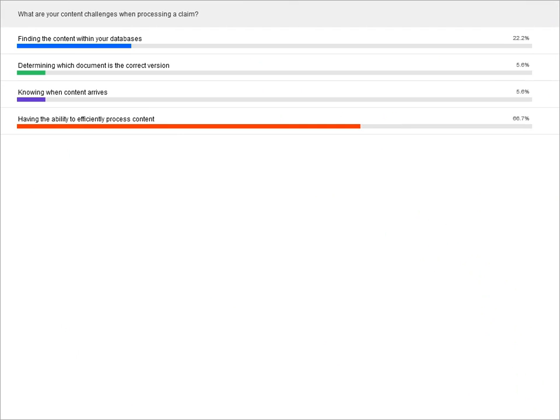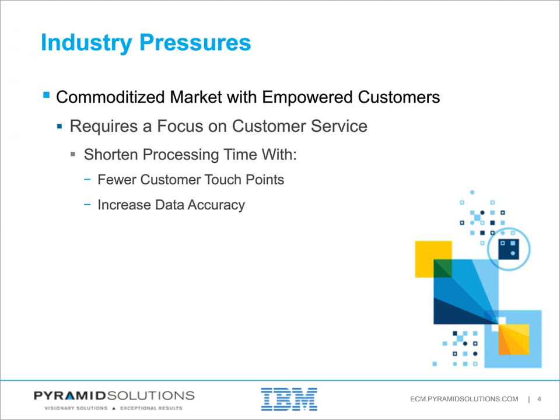Yes, we can. Well, it's kind of a runaway in terms of responses. 2/3 of you, 66.7%, say your biggest challenge is having the ability to efficiently process the content once you establish what that is. The closest runner-up was 22%, which concerned finding the content within your databases. So with that, I'm going to turn things over to Will Sellenrod. And Will, I'm very curious to know what your response to our polling results is. Were those results what you expected? Are they unusual in any way? Why don't you let us know what you think there?